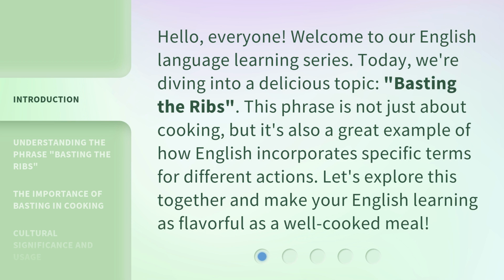Today, we're diving into a delicious topic: basting the ribs. This phrase is not just about cooking, but it's also a great example of how English incorporates specific terms for different actions. Let's explore this together and make your English learning as flavorful as a well-cooked meal.